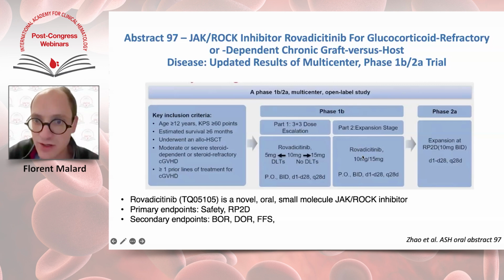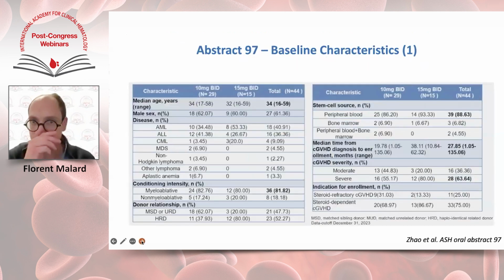And after, they will do an expansion part with 10 or 15, depending on what has been tested in the phase 1b. And after, there will be also other expansions. So here, this is the patient characteristics: 29 that were treated at 10 milligrams, and after 15 more patients that were treated at the higher dose of 50 milligrams twice a day. So a total of 44 patients, median age of 34.